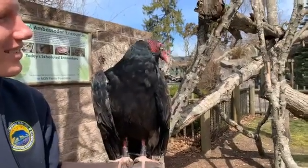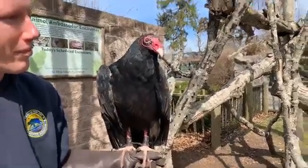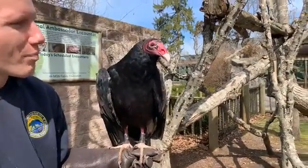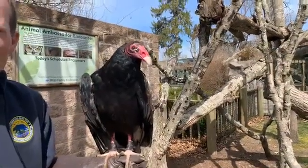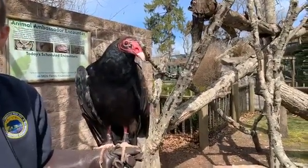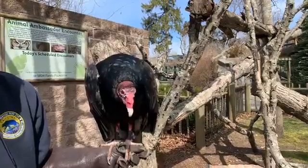So do you do any sort of training with this bird for him to be so comfortable sitting on your hand? Yeah, so with all birds, we always want to do training so they're nice and comfortable. We start out just by sitting in the enclosure with Vlad, so he gets used to our presence. So he's like, hey, this guy's no big deal, I'm going to hang out with him. And then gradually we work on introducing a glove, so he doesn't get scared from that, and then stepping up onto the glove and then putting on his equipment.